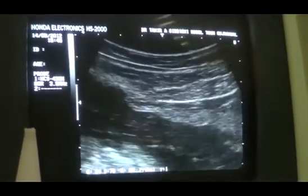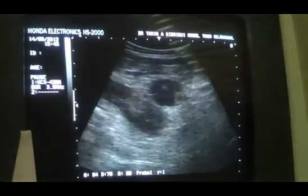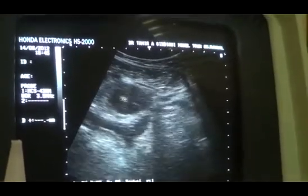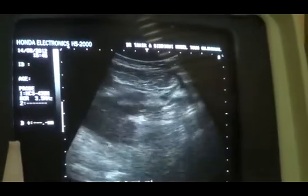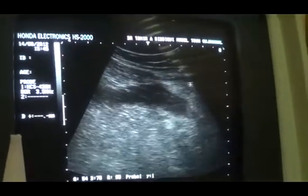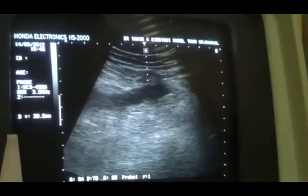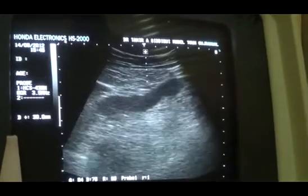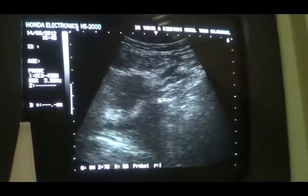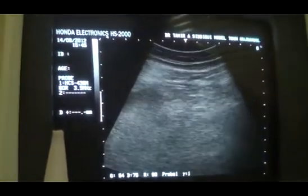Now it makes a track posterior to the urinary bladder. Here I am following it. This is the same fluid with echoes. It's making a track posterior to the urinary bladder, and here it enters the subcutaneous tissue. It's only 30 mm deep to the skin. Here you see it's making a track posterior to the urinary bladder, going upwards.